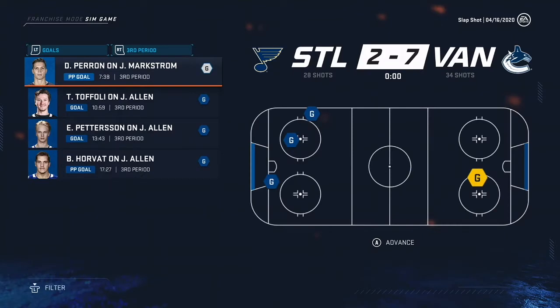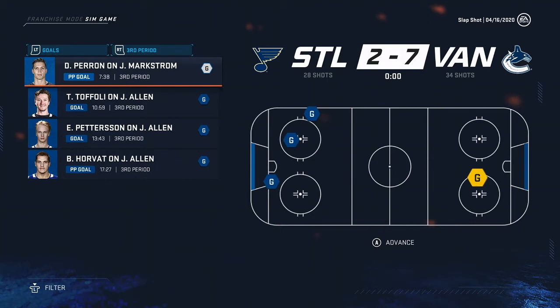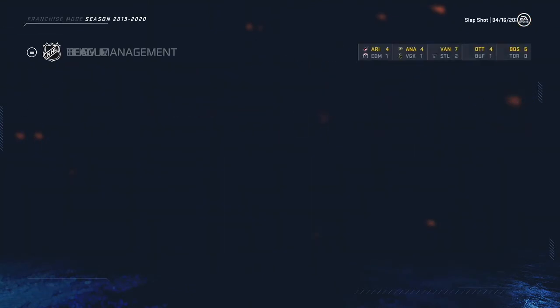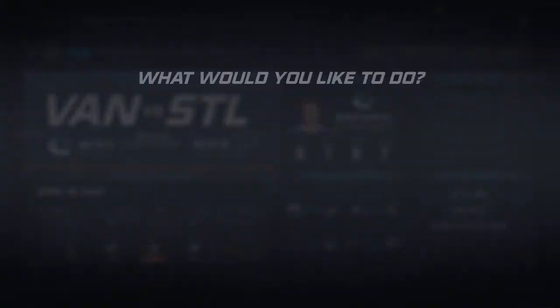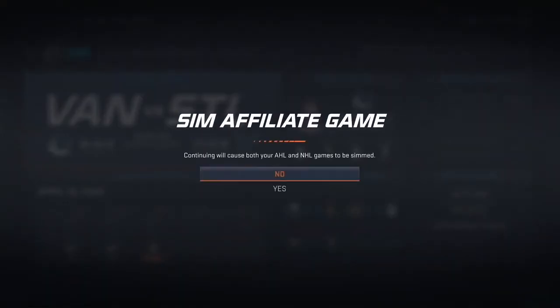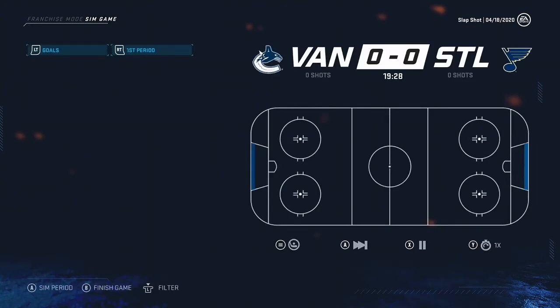And we do. Toffoli, Pedersen, and Horvat get one. Prawn gets one for them. We win 7-2. Going into game 7 after a win like that. That's great. If we actually win 3 in a row to advance to the second round, that's going to be such a good way to kick off this series. All right. Game 7... I'm so nervous right now.